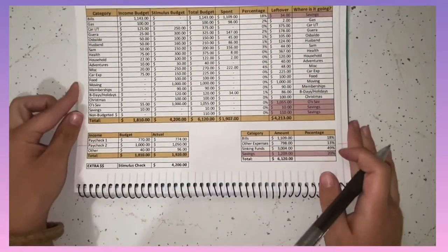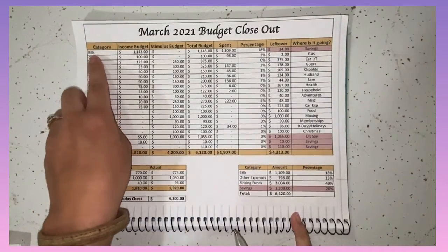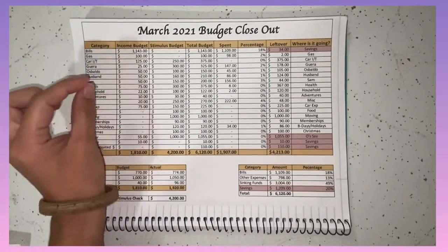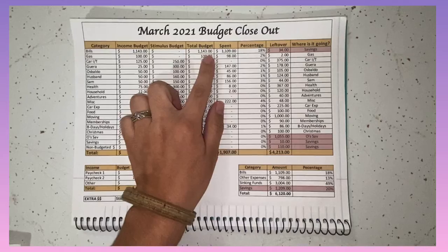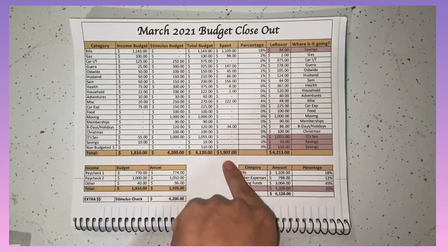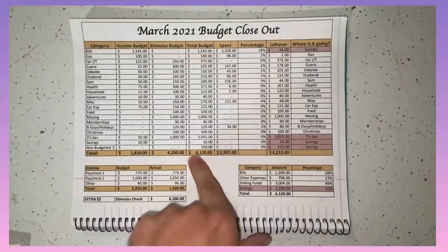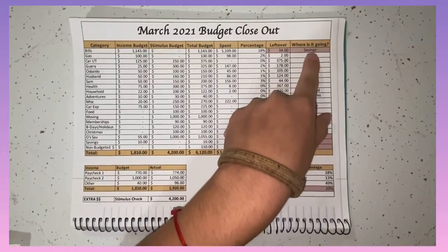Okay, and then I wanted to show you how I decided to do my budget closeout. This is my first time doing it like this, so if you guys catch any mistakes, call me out on it. So I just put it all together for my automated bills because I know it doesn't make a difference to me. This is something that needs to get paid no matter what. And I budgeted $1,143 and I actually spent $1,109. So that's 18% of the $6,120 that we had as income this month with the stimulus check. So those $34 that were left over, I decided to throw them into savings.